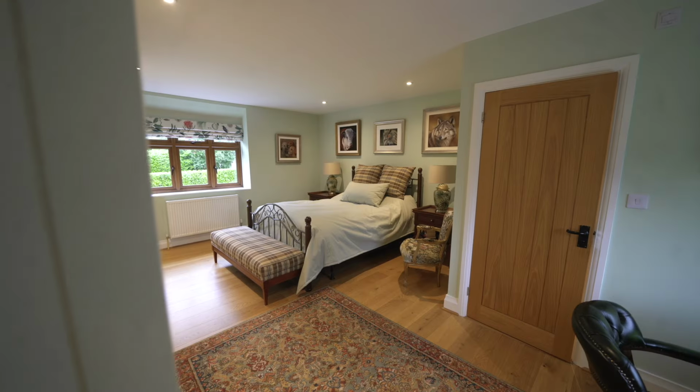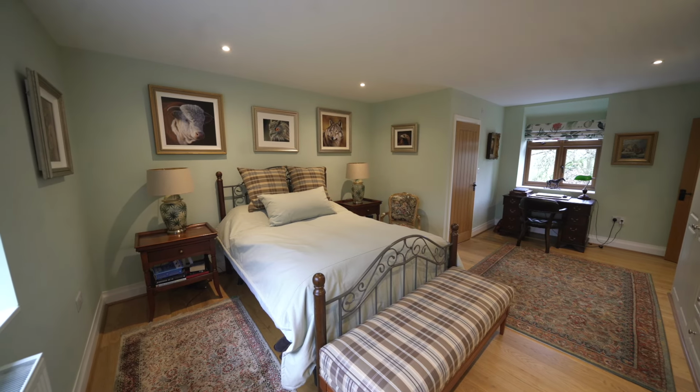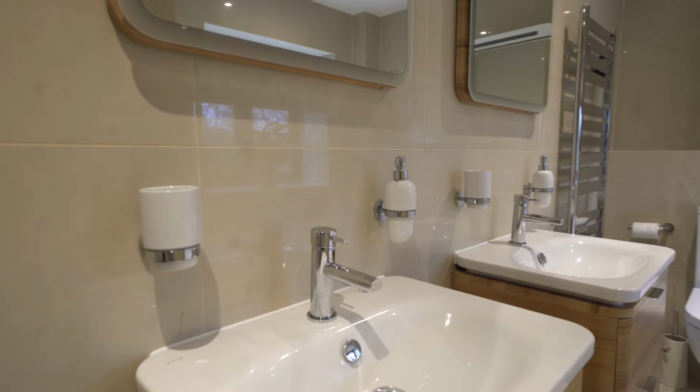So welcome to the master suite. Here we have these built-in wardrobes that run nearly the whole length of the room. And if you come with me through here, we have the ensuite that provides you with the shower, the bath, and the his and her sink.